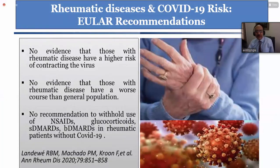How can any presentation be complete without talking about corona and COVID? So what about rheumatic diseases and the risk of COVID-19? These are the EULAR recommendations relating to this topic. There is no evidence that those with rheumatic disease have a higher risk of contracting the virus. No evidence that those with rheumatic disease have a worse course than the general population.